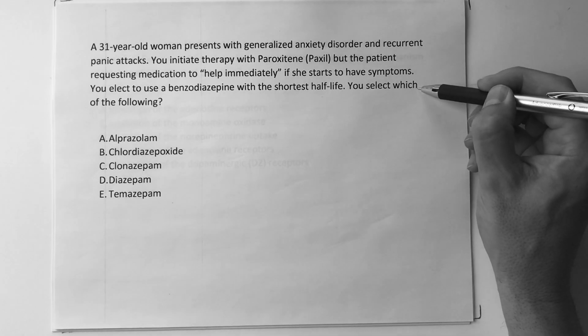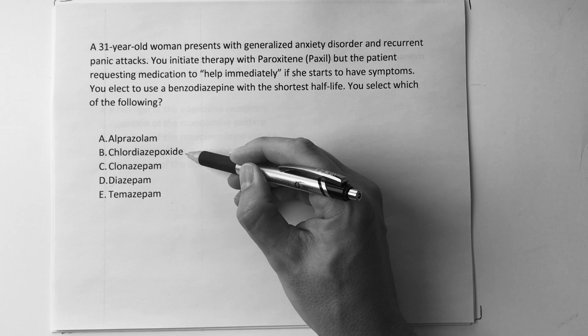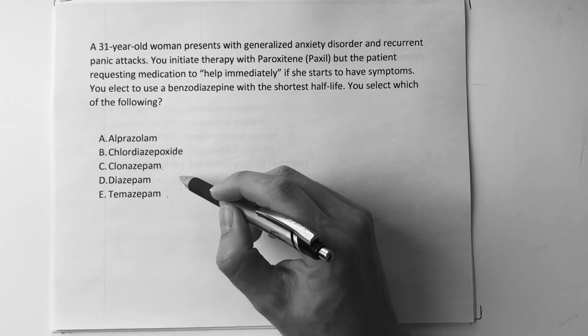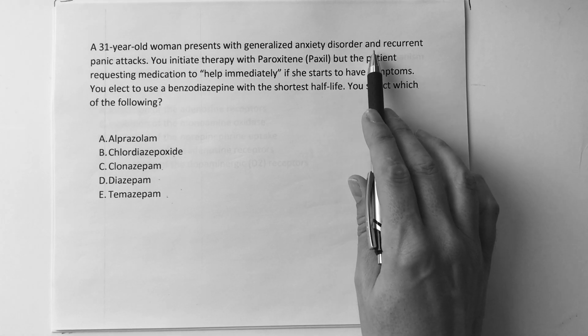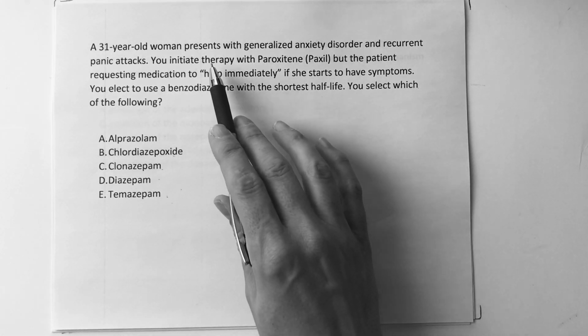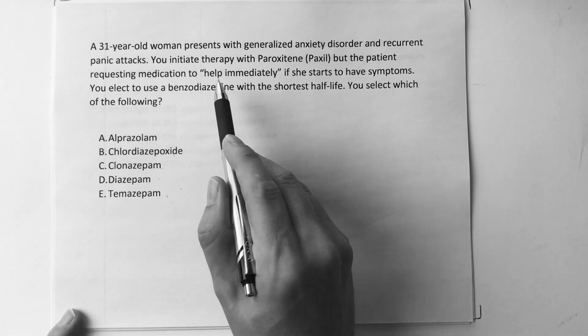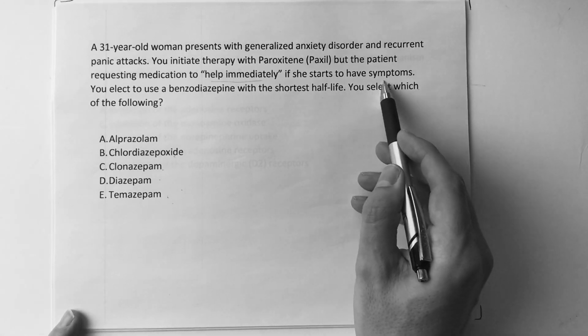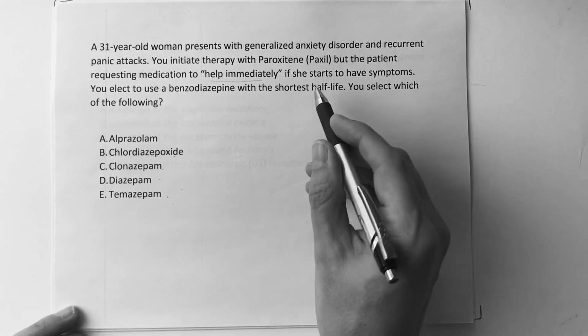This one says, select which of the following. They're looking at the medications here. It looks like they're all benzos. So, a 31-year-old woman presents with generalized anxiety disorder and recurrent panic attacks. You initiate therapy with paroxetine, also known as Paxil, but the patient requests medication to help immediately if she starts to have symptoms. You elect to use a benzodiazepine that has the shortest half-life.